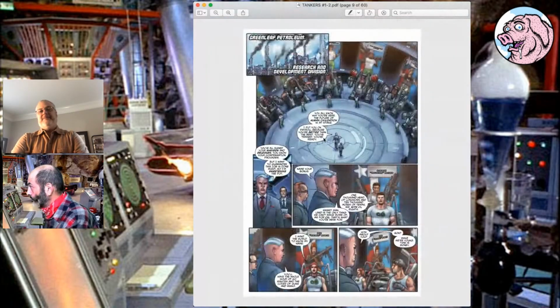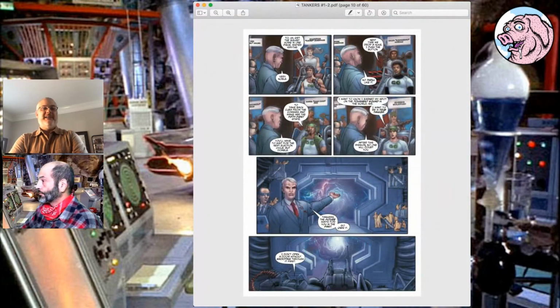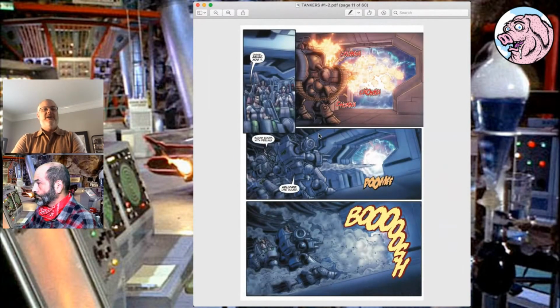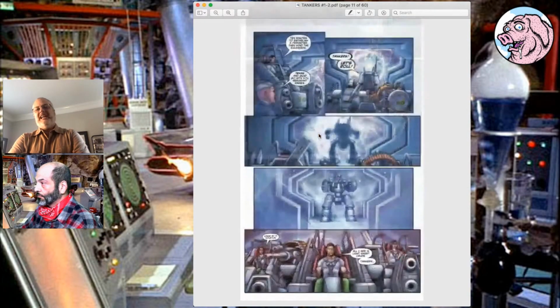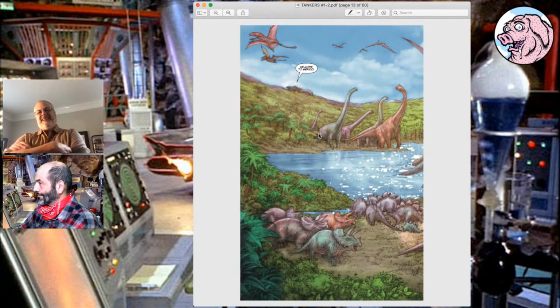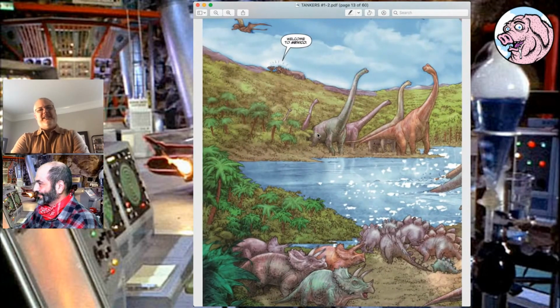There is a lot of humor in the story, and so much of that is communicated by Juan and what he's able to do with facial expressions and the way he handles the violence and the muscular action of the story.